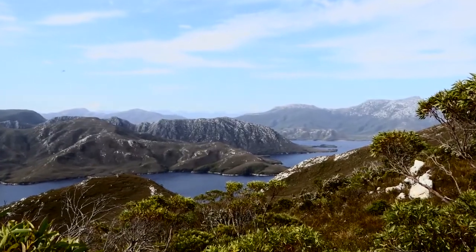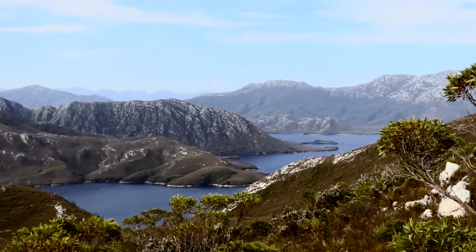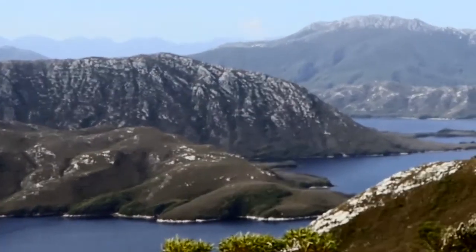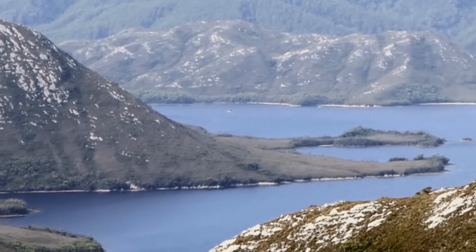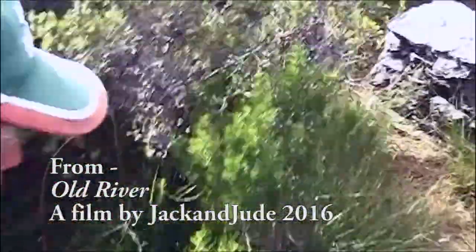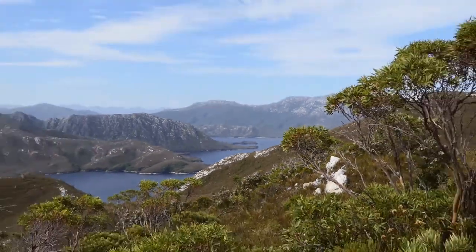Well, I'm looking down into Bathurst Narrows in Port Davey. What a view. That's the Mackenzie Range. The far body of water is Joe Page Bay. And that little bay at the foot of Mount Mackenzie is Critchley Parker's burial site. He went for a walkabout looking for a settlement for the Jewish people and never made it back.